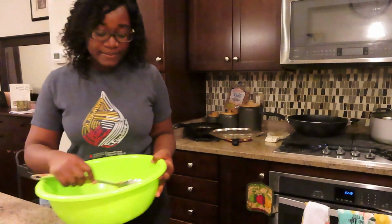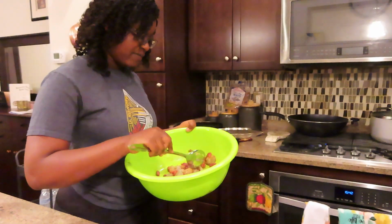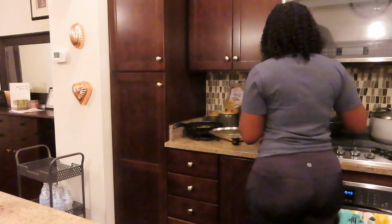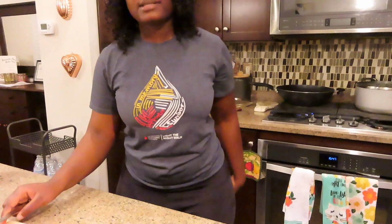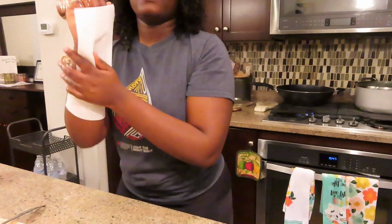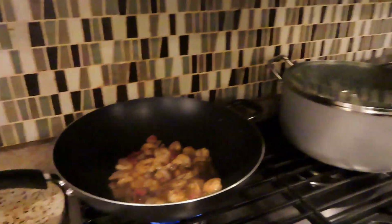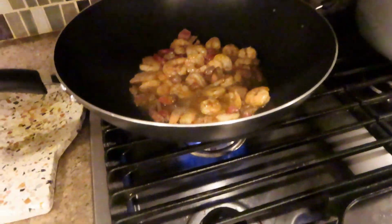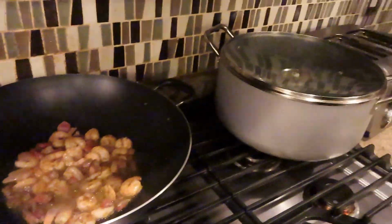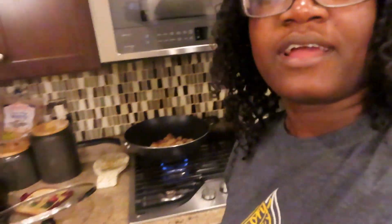Okay guys, it's time to put this in the oil for the stir fry. Let me show you guys how it looks right now. Let me wipe my hands and show you guys. I'm not gonna go closer because like I said, your life is important, and I don't want the fire. But as you can see, we are stir frying right now.